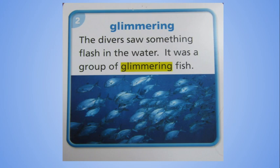I noticed in the first sentence, flash is kind of a hint word that could help me figure out a meaning for glimmering. If something is flashing, it must be shiny. So a good definition for glimmering is something that is shiny. So in this example, the picture clue is showing us fish that are glimmering in the ocean. Can you think of an example of something that is glimmering?